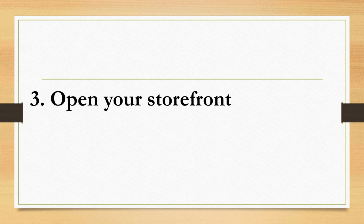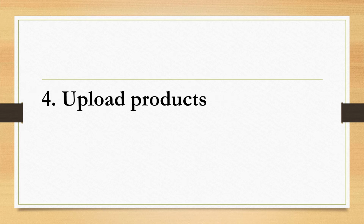Now, once you have opened your storefront, what is step 4? Step 4 is to upload your products. As soon as your new Etsy shop has a store, you'll be able to start selling items. So create a new listing for each product you're selling through the marketplace, be it, for example, vintage items, handmade goods, or arts and crafts supplies.